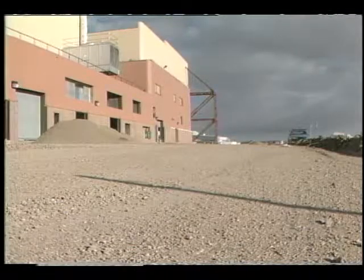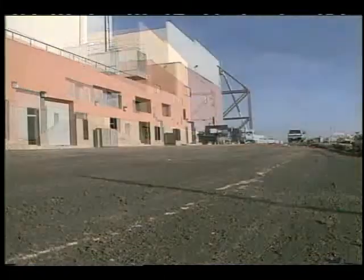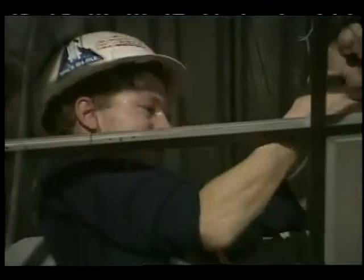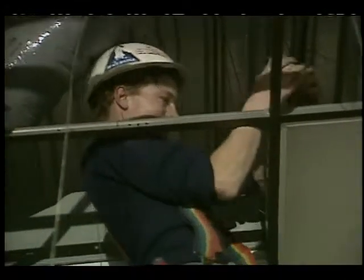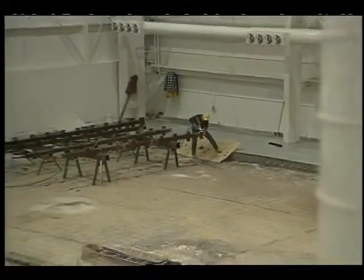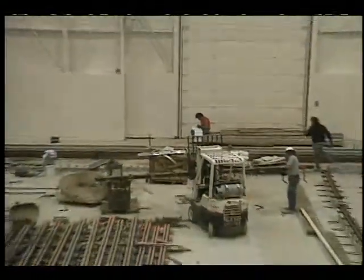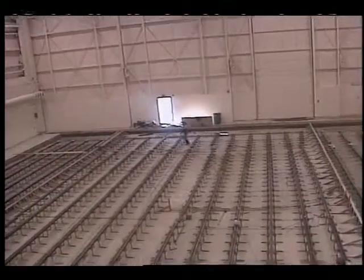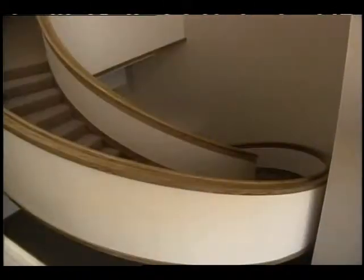Air conditioning and power are now supplied to the building, and outside exterior walls are being finished. Blacktop is being laid, and inside, electrical fixtures continue to be installed. Test bay floor forms are constructed and concrete laid. The hallways, office areas, technical shops, and control rooms begin to assume their final form.